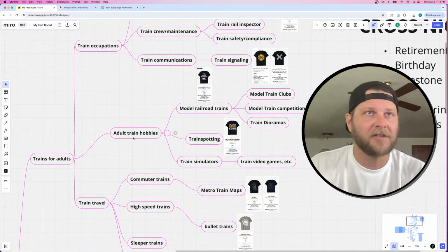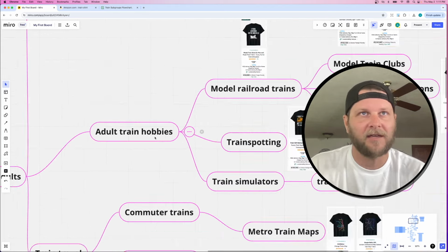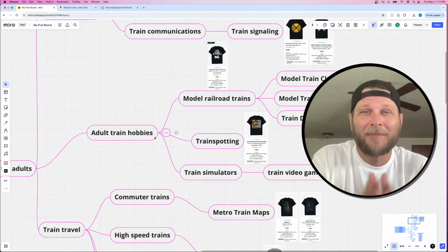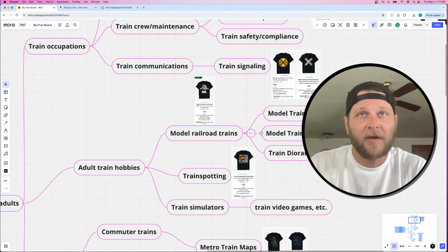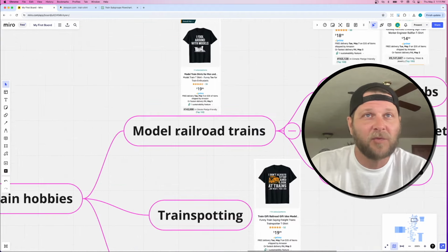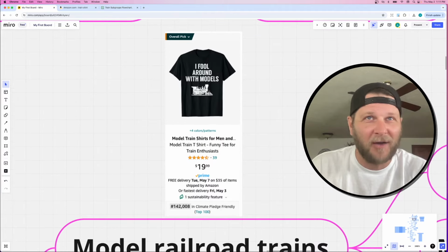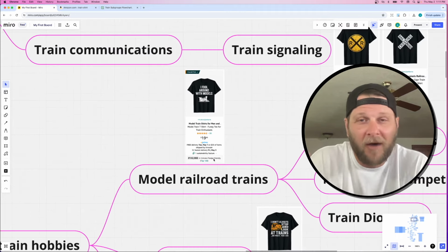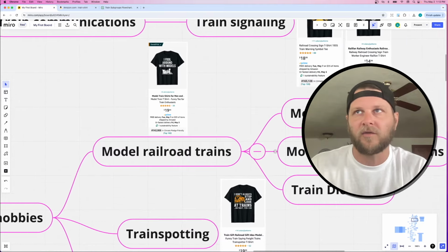Let's take a look at some others here. How about train hobbies, adult train hobbies, okay? So there's physical big trains we ride on, but then there's people who love building trains, train dioramas, train models, okay? So I've got some examples here. Here's one for model railroad trains, and it says, I fool around with models, and it has a little train. Great reviews, great BSR, very clever design. If you're into model trains, that's funny and appealing, probably more for adults, okay?